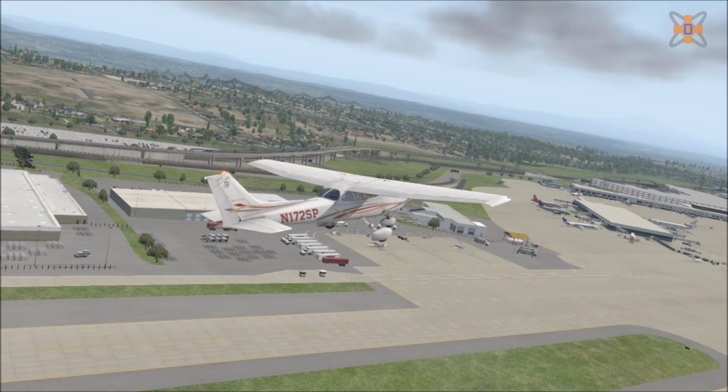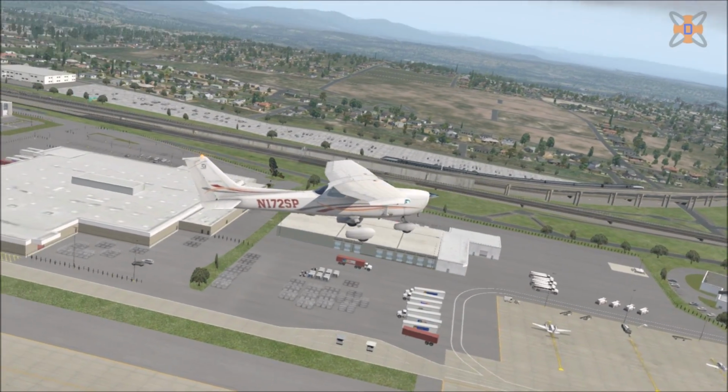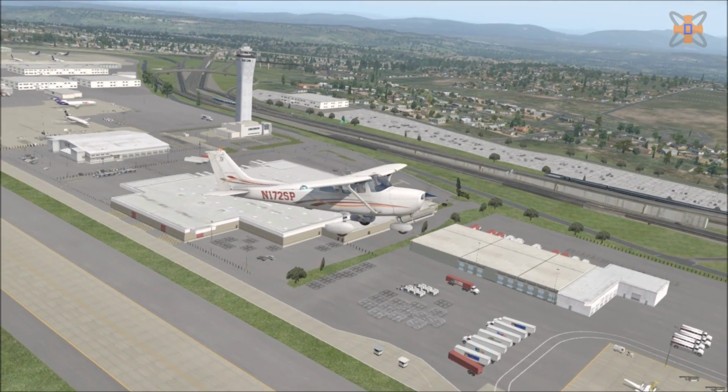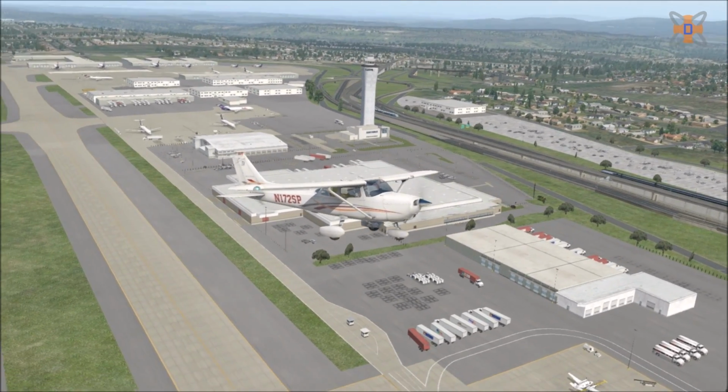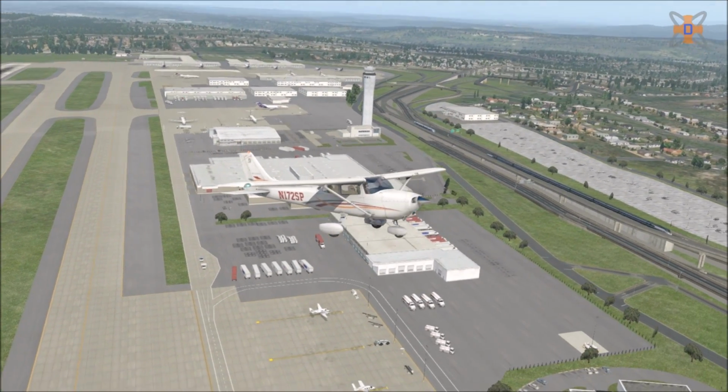I'm personally not sure how exactly X-Plane 11 is sorted out, but I can tell you it definitely looks good with the cars, the buildings, the vehicles, that kind of stuff. It does look absolutely fantastic, the default ground scenery in X-Plane.